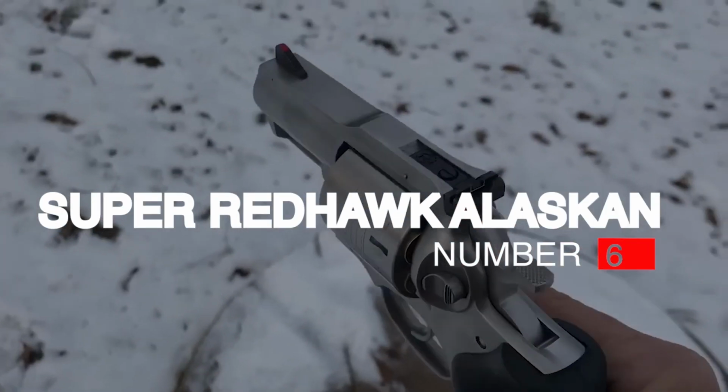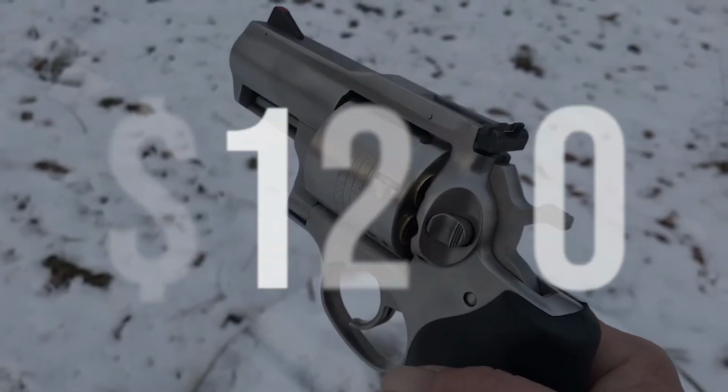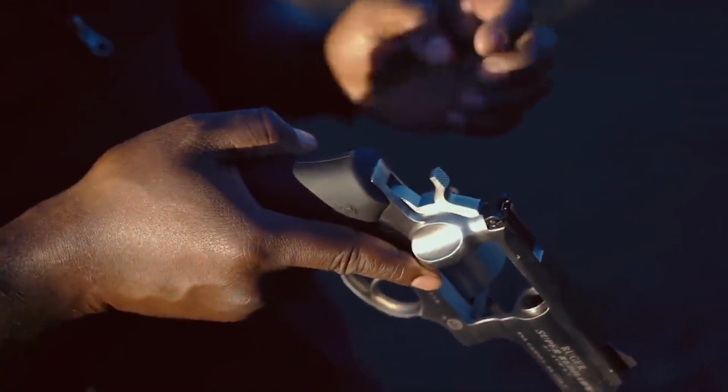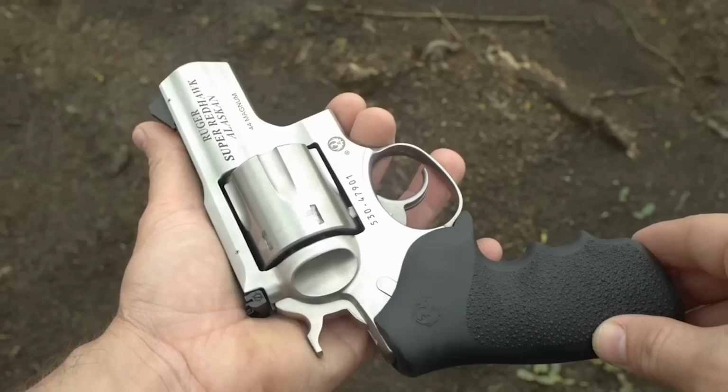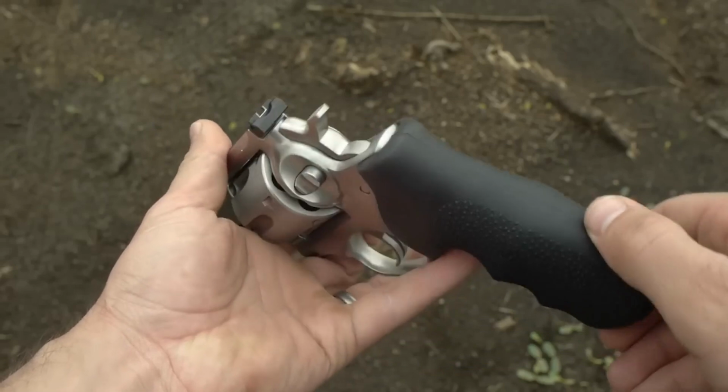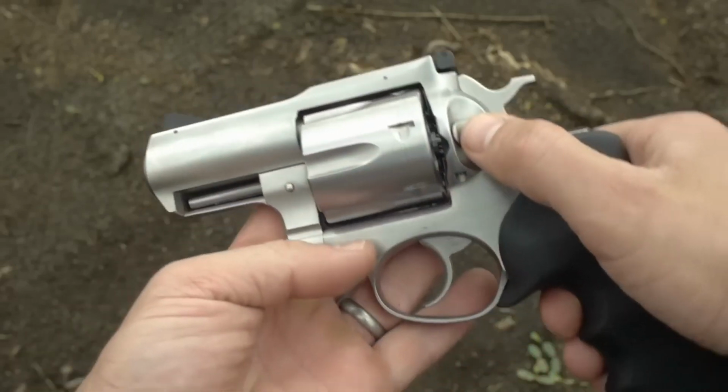Number 6. Super Red Hawk Alaskan, $1,250. The Ruger Super Red Hawk Alaskan double-action revolver chambered in .454 Casull and .45 Colt is an enormous, very substantial revolver meant for the most rugged duty in the woods and the wilds.